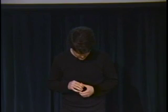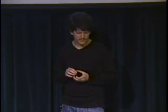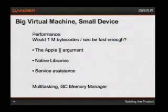So the next thing was, would that be fast enough? And what I came up with was what I call the Apple II argument. We were essentially a 1 megahertz Java machine. Was it really going to be fast enough to do the kinds of applications that we had in mind? I remembered my first computer was an Apple II. It was actually a little bit slower than a 1 megahertz 6502, like 0.89 megahertz because of the cycle stealing for the video. But there were plenty of games that did 280 by 190 pixel graphics with lots of things moving around on the screen.